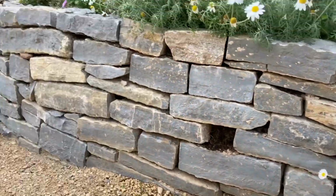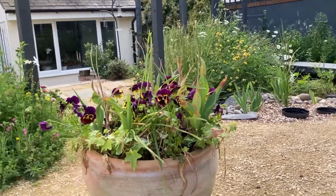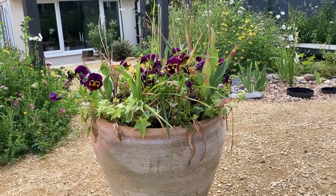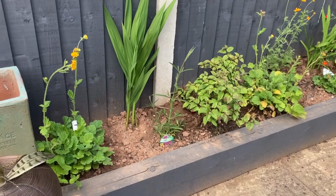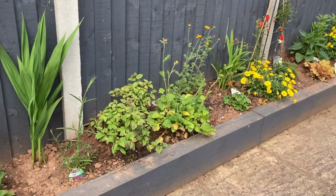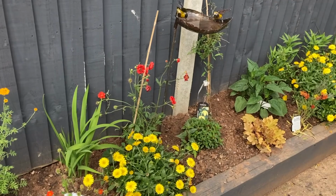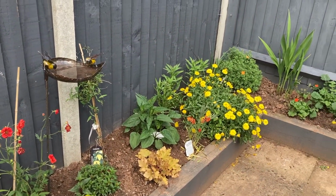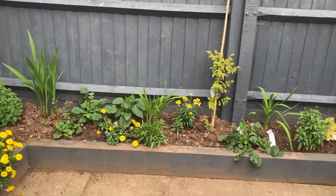As you swing round, you can start to see it's getting more and more wild. And the terracotta pot, well, the pansies are still looking good, but the tulips and the daffs have had their time, and we'll dig it out soon enough and plant something else for the summer. And then we move over to the hop garden. So over time this will grow up, and really it's a lot of yellows, oranges and reds in here. We've got the red hot pokers coming through at the end, but yeah, it's looking lovely and it's really developing nicely.